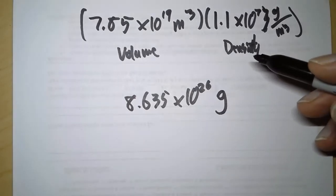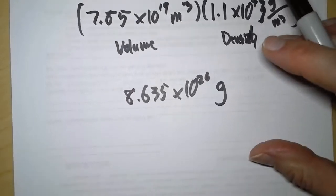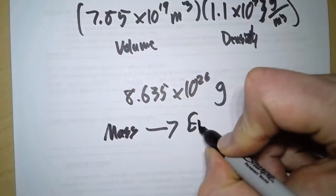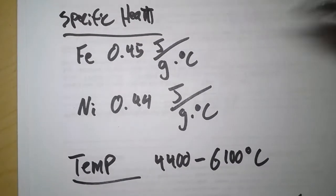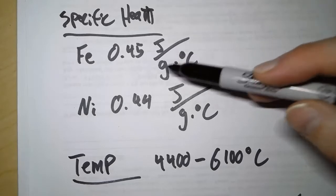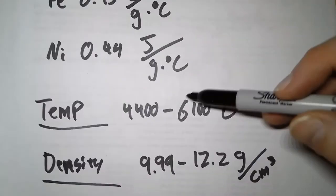So now that we've got its mass, what we have to do is take mass and convert that into energy, because that's what this fight is. This fight is all about energy. Can the eels withstand the energy that the magma can give? So, if I look back to here, remember it's made up of nickel and iron. Energy is measured in joules. I've already figured out the grams. That's part of it, but we also have to know the temperature. And that's what we said here.